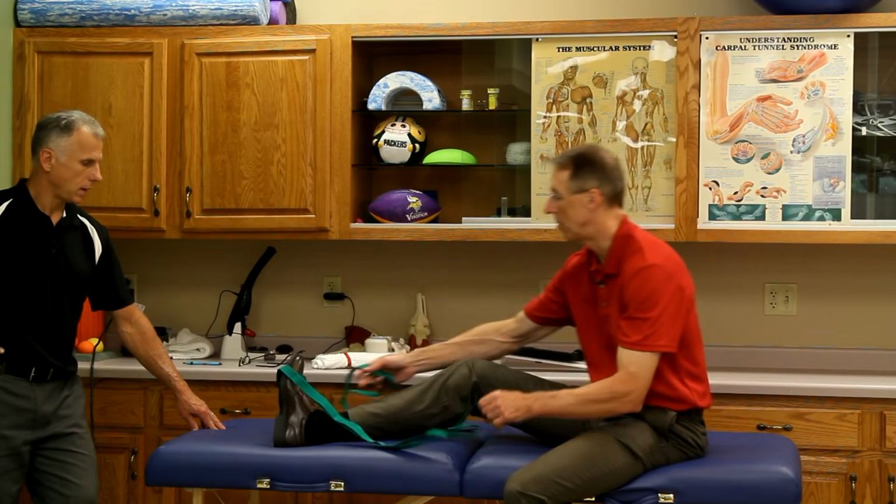A good 30 seconds to a minute stretch is all you need to do. It usually works better with the shoe on because it kind of grips to the strap. You can do it with the shoe off, but the shoe on is a little easier.